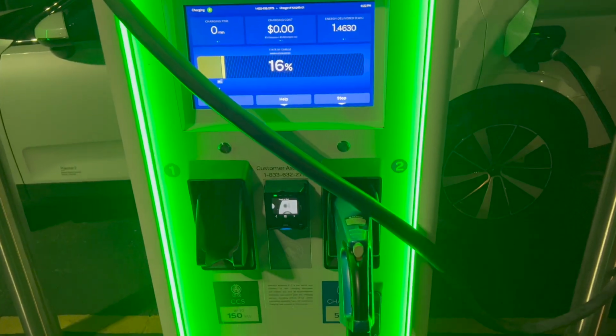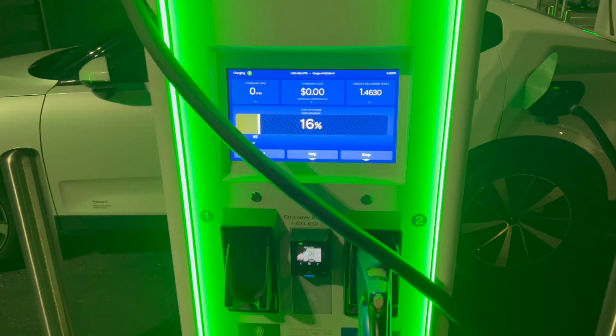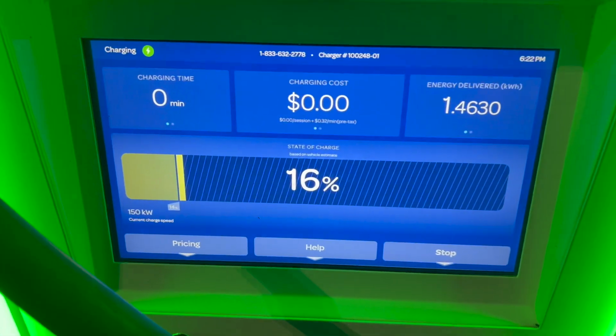Using this unit again because it worked great last time. I don't usually like to use the CHAdeMO unit, but you know what? We're staying right here by the car, and if a Nissan Leaf shows up, I'll be more than happy to unplug and let the Nissan plug in.